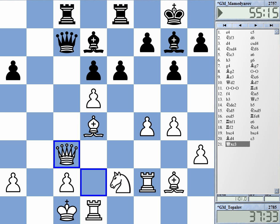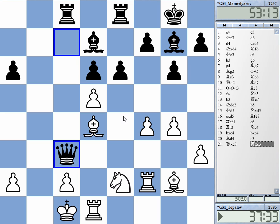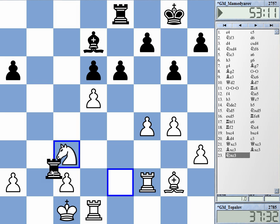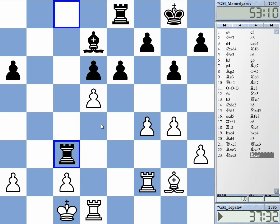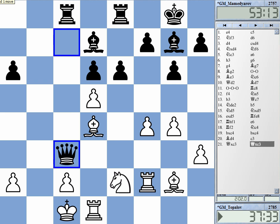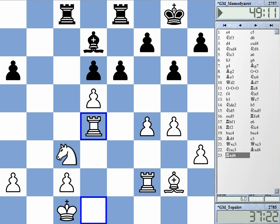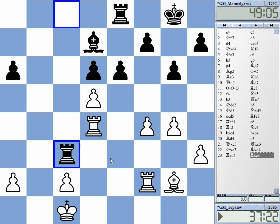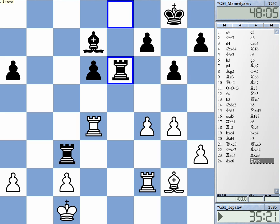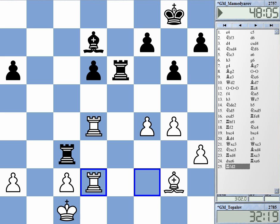Let's check, were there any alternatives? Black took. Yeah, can you do something else? White can take here, but if you consider this position, it's quite comparable to the game, only with the rook on d4. So I think this was simply best play for both sides. Yeah, white now took on e6 to get to the d6 pawn. This makes lots of sense. Rook takes, and now rook fd2 played.